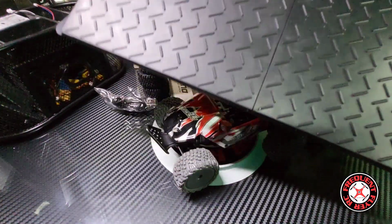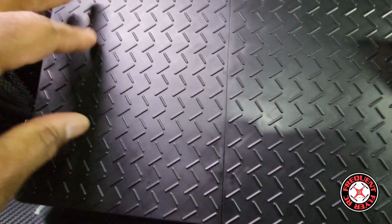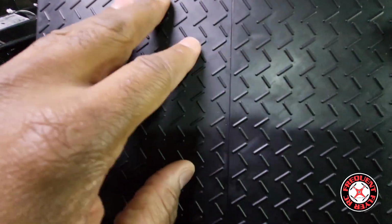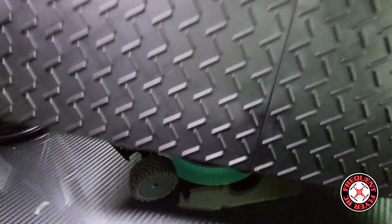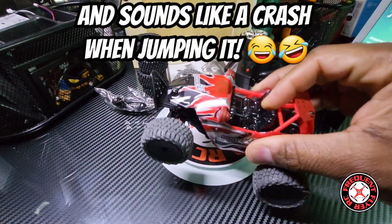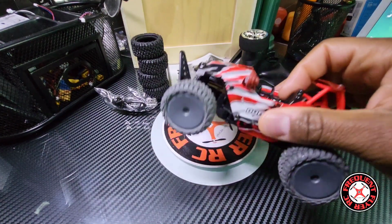Check it out. The only thing I don't like about the ramp is it's a little shallow. It could be a little bit more steep. And I don't like these little grip bridges or whatever these things are. They seem like they're there to provide some grip, or I don't know if it's just for decoration purposes, but it actually slows it down when you're hitting the ramp to do a jump. So I don't like that about it. The ramp isn't all that great, but I will give you guys a demo of the ramp.